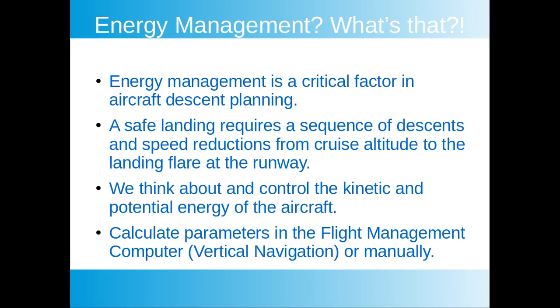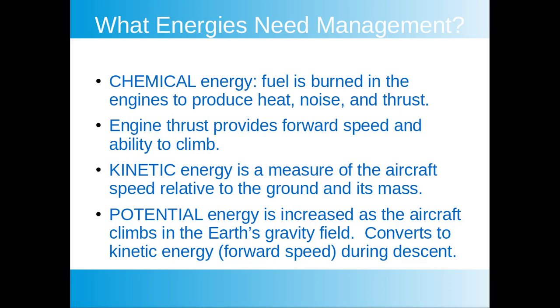Let's talk first about energy. Obviously, flying an airplane involves many aspects of the sciences. We're going to talk a bit about physics and energy management. Essentially, when we take off an airplane and fly to another airport, we're going to burn fuel. That fuel is going to convert chemical energy into kinetic energy, which is speed, and potential energy, which is altitude. Both that speed and the altitude are relative to the Earth.